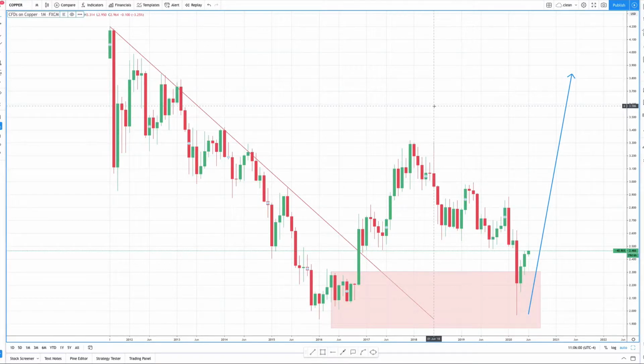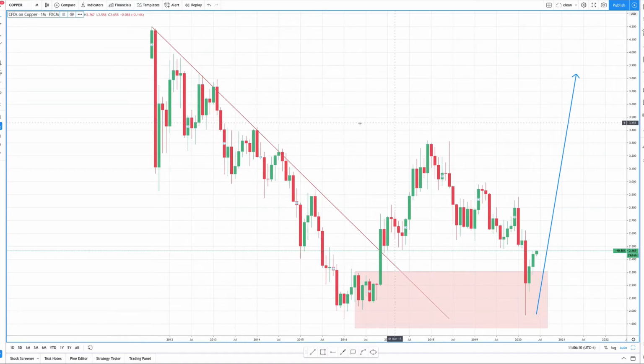Today is the first day of June, and here is a copper analysis that I wanted to throw in. Some of you have been asking me for a copper analysis, so here it is.